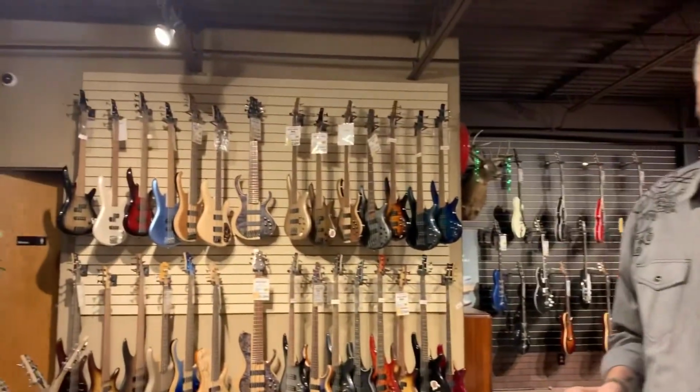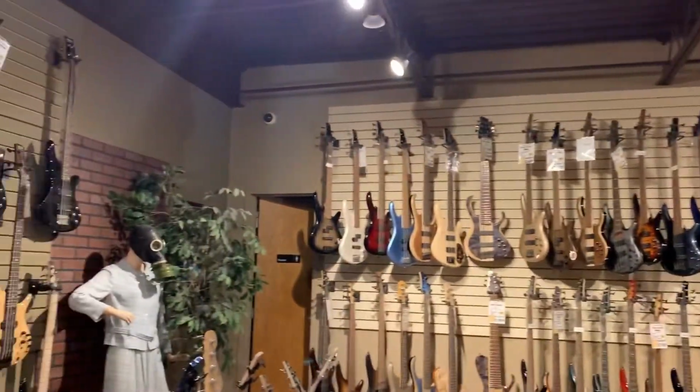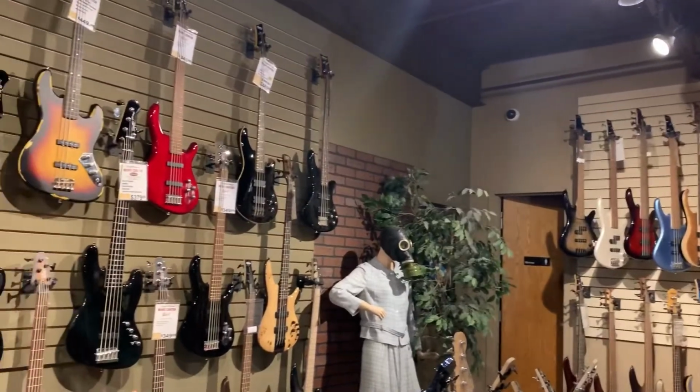Here we are again with Trent, and Trent, you want to tell us a little bit about where we are? You bet. We're standing in our bass department right now. This is on our second level of the store. We've carved out a nice space for bass players from beginner to advanced. We also have a large selection here. As you look around, this is nothing but bass and bass related gear. So there's a special place for bass players here at our store, and you guys are always welcome.